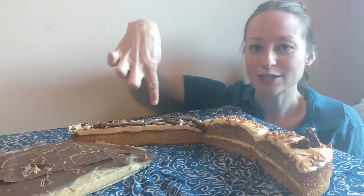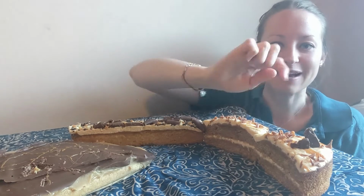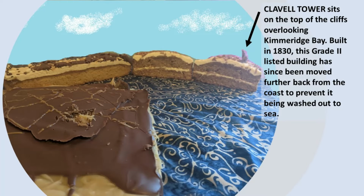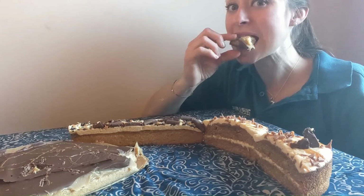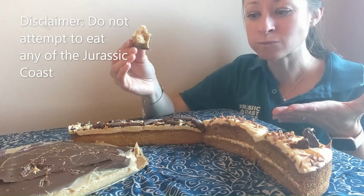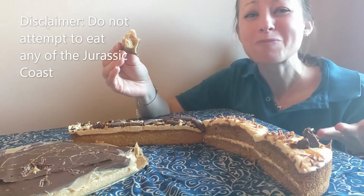We go along the coast, along the Kimmeridge Clays, up to Clavel Tower. Really sweet, but really good.